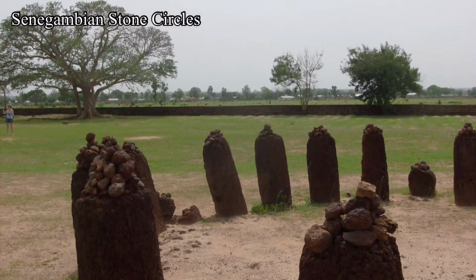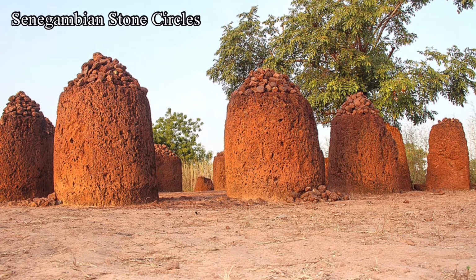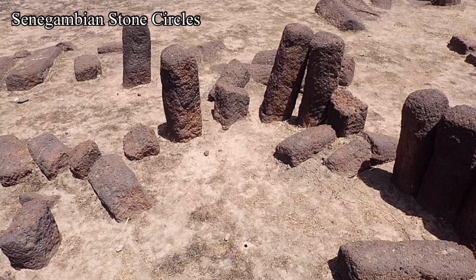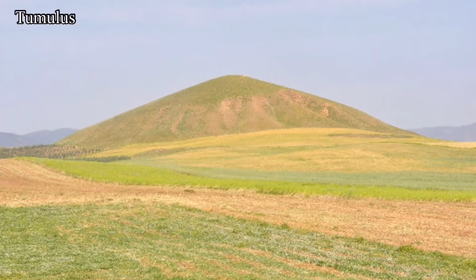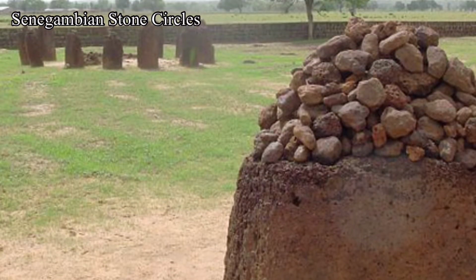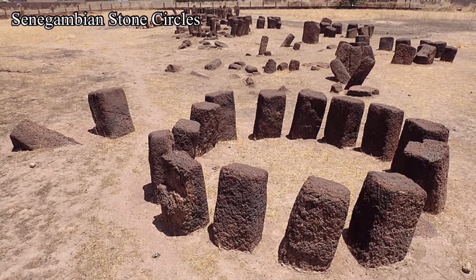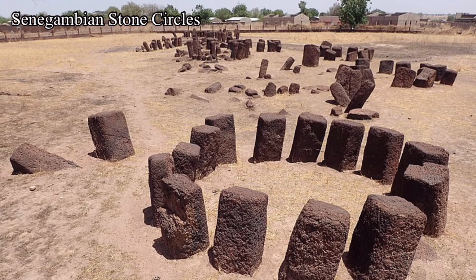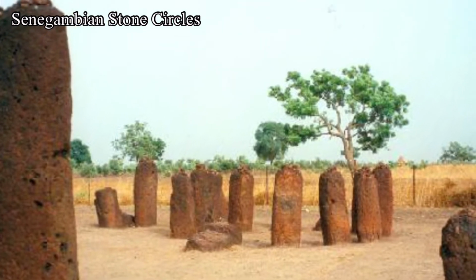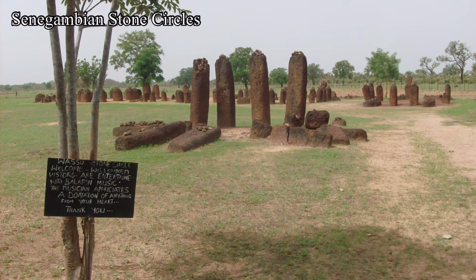The individual groups are dated from 700 AD to 1350 AD, containing over 1,000 stone circles and tumuli, mounds of earth and stones raised over a grave or graves, spread across an area 350 kilometers long and 100 kilometers wide. The Senegambian stone circles are the largest concentration of stone circles seen anywhere in the world and an extensive sacred landscape that was used for more than 1,500 years. As a result, the sites were inscribed on the UNESCO World Heritage List in 2006.